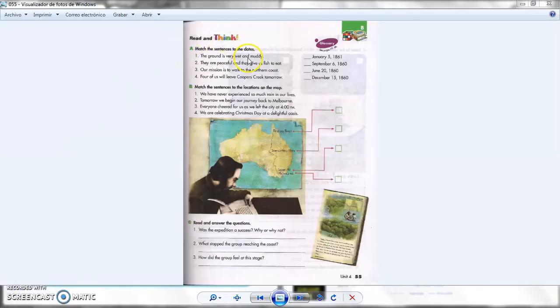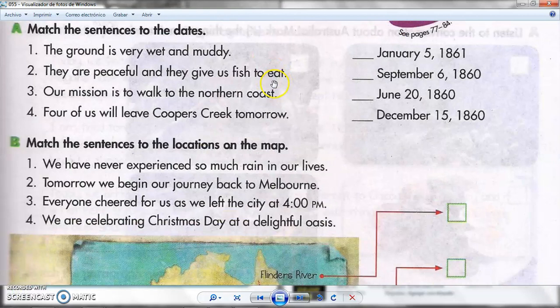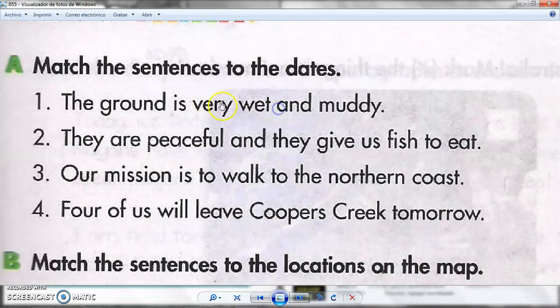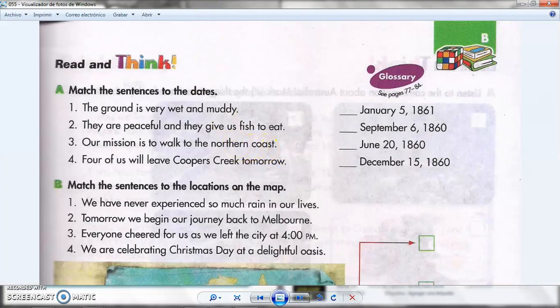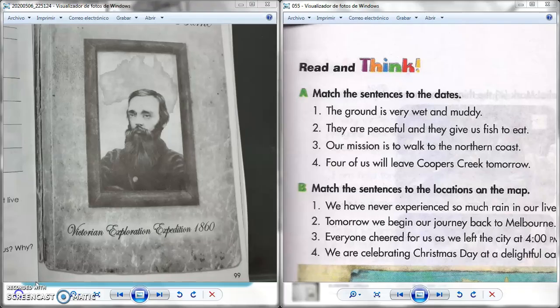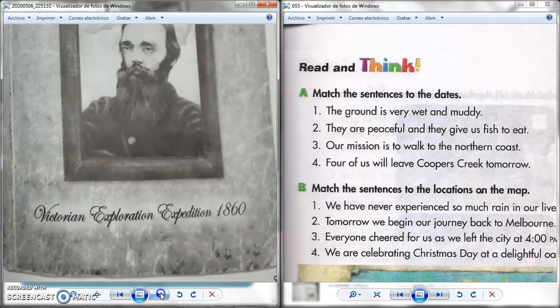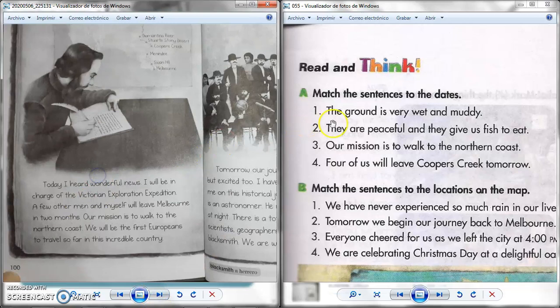Page 55. Page 55 demands from us good English or better English, or do something with our skills, scanning skills. First of all, you're going to look for words here like wet, muddy, like peaceful, fish, northern coast, walk or mission, Cooper's Creek tomorrow. Where you're going to look for that? Well, in your reading book. You're going to use that. You're going to come and you're going to look for the words that you're trying to find.